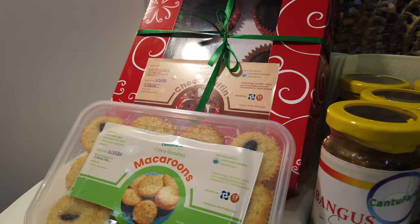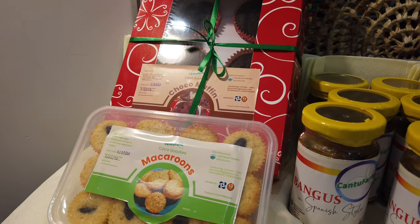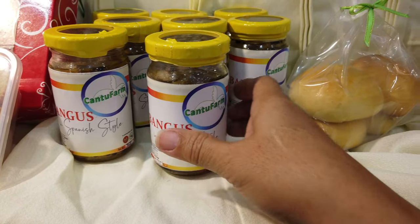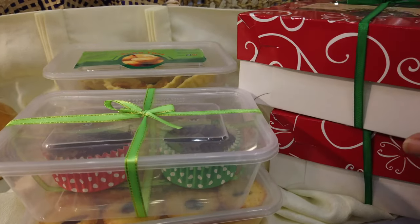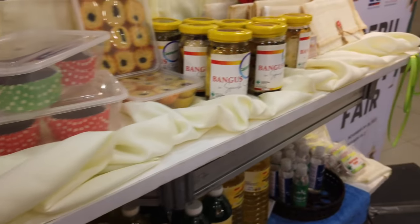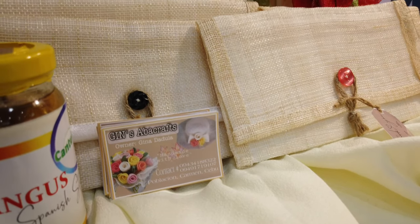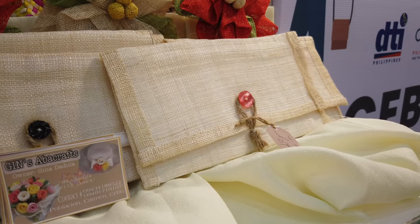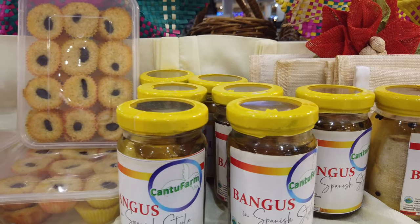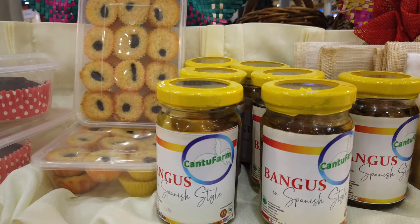Oh, so this is still from the Cantumog Farmers Association. So this is the Bangus Spanish style sardines. They have baked goods, cakes, macaroons, and here they have some wallets. Jeans abaca wraps made of abaca, one of our strong fibers here in the Philippines. So these are the products from Carmen, Cebu.